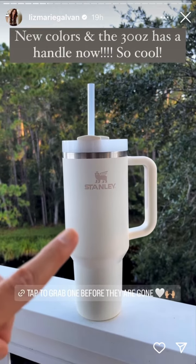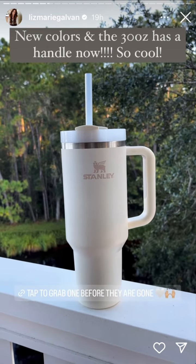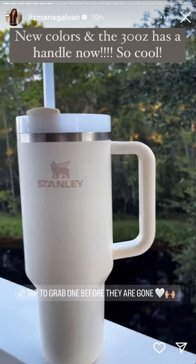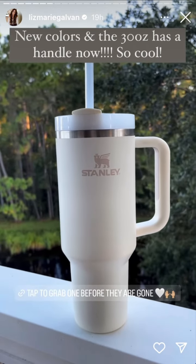This is the cream. And also the 30 ounces, so the one step down, they also come with a handle now, which is super nice. So anyways, enjoy. And if you wanted one, I hope you get one.